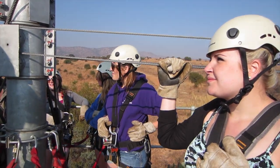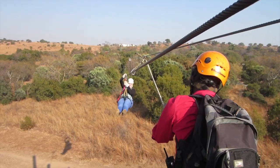The zip lining was probably one of the scariest experiences I've had since I've been here. That's even scarier than having a cheetah standing behind you, because heights are such a big thing for me, but I thought since I'm in Africa I'm going to go for it, so I did it. I've overcome one of my fears, which is a great thing. Oh, scary.